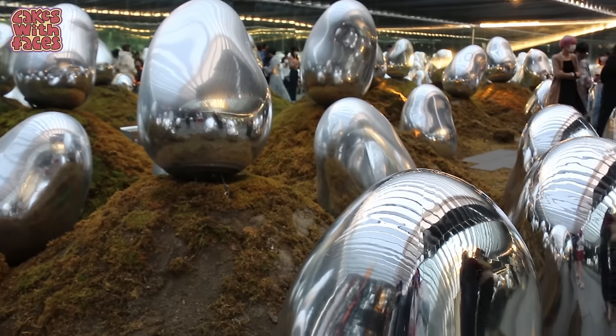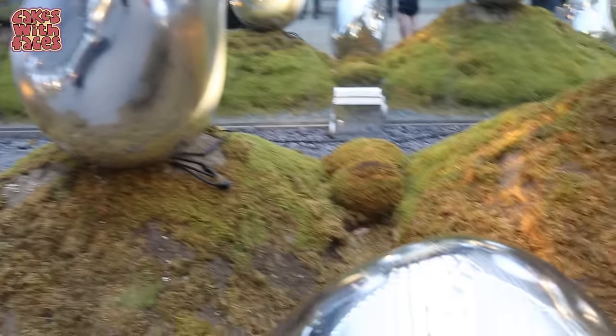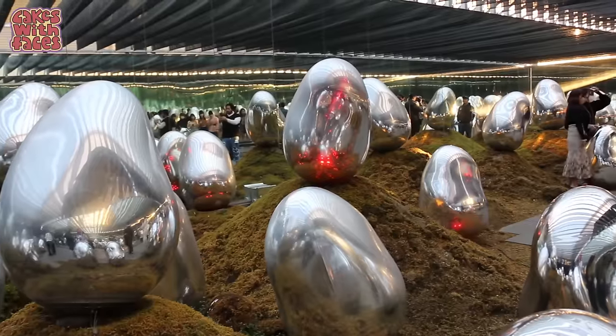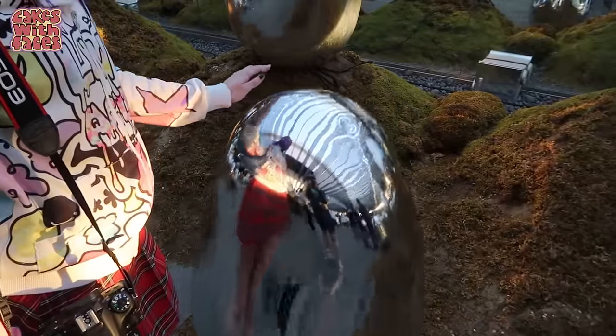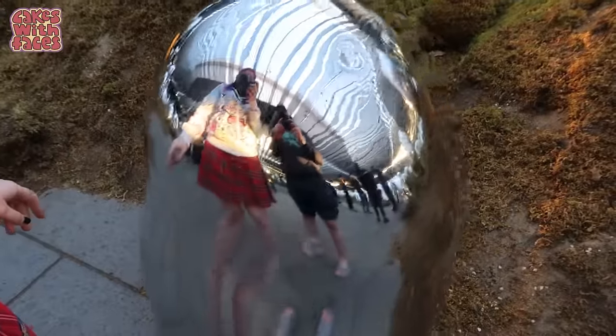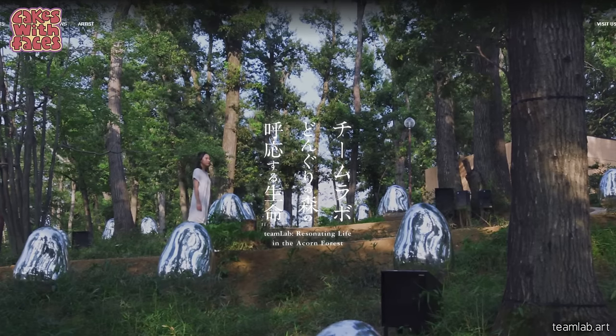Then it's outside for the garden section with these mirrored organic sculptures. When it's dark, they all light up. It said you can push them. There's a larger version of this outside in a forest in Tokorozawa, which is just under an hour from central Tokyo on the train. It's called TeamLab Acorn Forest.